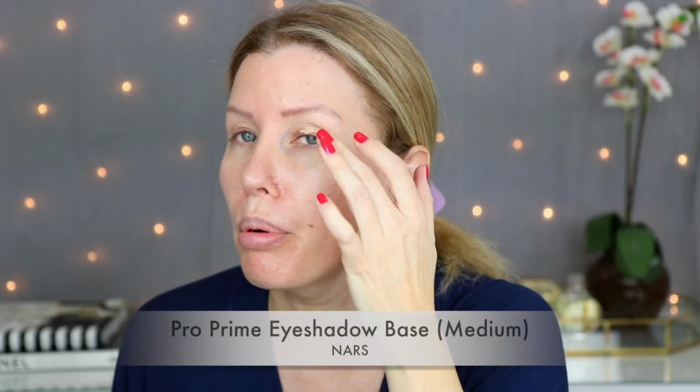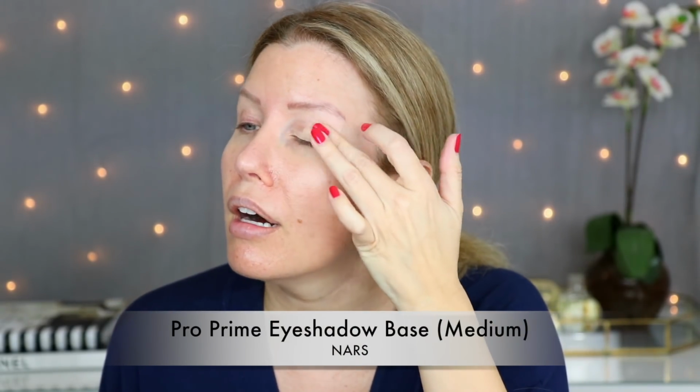So I am priming with my NARS Pro Prime eyeshadow base. This is in the shade medium because I wanted one that would neutralize the skin on my lid so I didn't have to go back over with concealer to neutralize the discoloration, but I'm finding that I'm still using concealer on my lids.